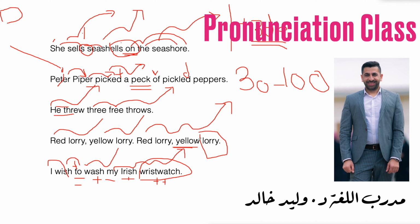Practice after me. Repeat every one of these sentences between 30 to 100 times for each one of the sentences in order to improve your pronunciation.